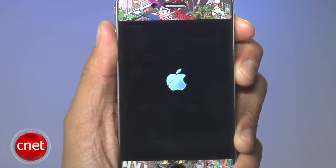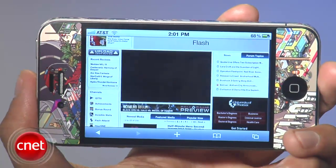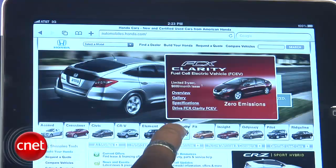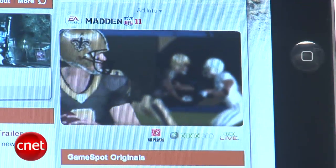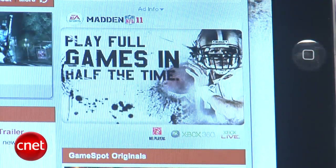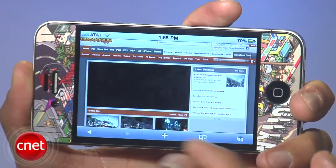Reboot your iDevice, but once it's up and running, you'll have the ability to view some, but not all Flash content on your iDevice. So far, we've seen it run best on car websites and restaurant websites, and yes, those advertisements you love to hate, they display most of the time. But it's a basic Flash you're getting here, and all the websites with a Flash-based video player did not display content or would crash, including our own GameSpot.com.